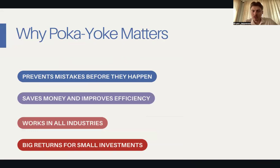So this is why Poka-Yoke matters. You prevent mistakes before they happen. And because you're preventing these mistakes, you're not spending as much money, you're not wasting material, you're avoiding costs. And so that saves money and improves efficiency. It also is really important because you can apply it to all industries. It's not just manufacturing, it's not just big factories. Even small offices can implement Poka-Yoke. And then it comes down to small investments that create big returns. You're putting a little more effort into your product to make sure you can't make mistakes when manufacturing it, and that leads to huge benefits later down the road.